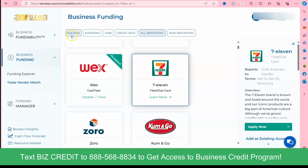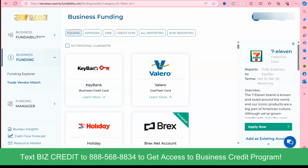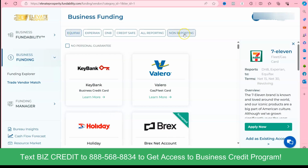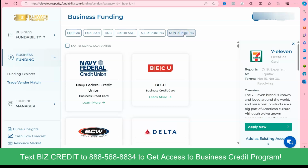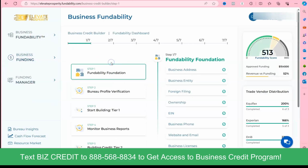We also will sort accounts based off of which credit reporting agency they report to. So if you need to strengthen your Equifax reports, you can click on Equifax and see the accounts that report to Equifax, Experian, and so on. You can also see accounts that do not report that you can still get access to, to get funding for your business. They just may not report to the business credit reporting agencies, such as Navy Federal and BECU.